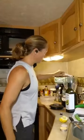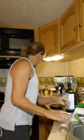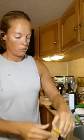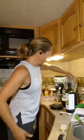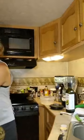So I got a half a teaspoon of the Dijon mustard. And then I'm going to squeeze a tablespoon of lemon. I'm going to cut my lemon, and I'll just squeeze it with my fingers. Sometimes I cut it at an angle and then I'll just squeeze it. So this is going to be the base of the mayo.